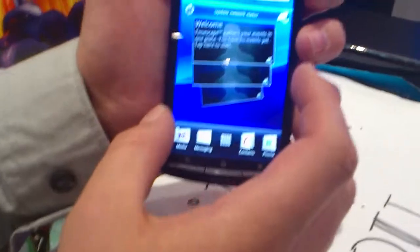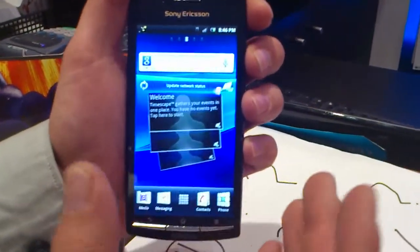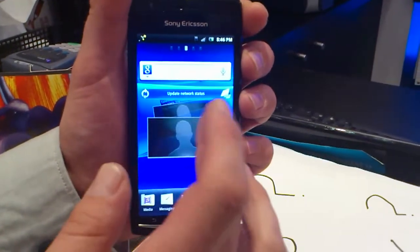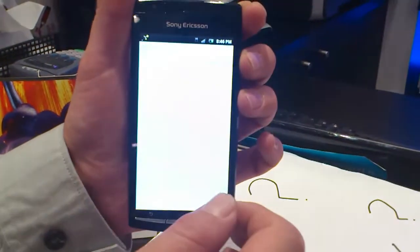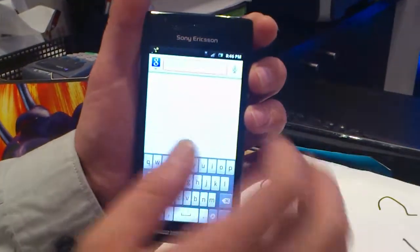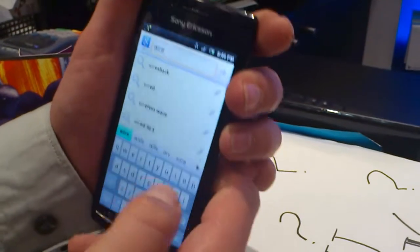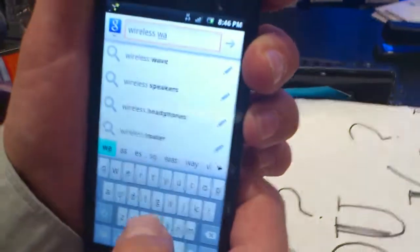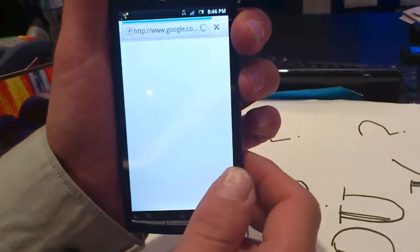So this is Timescape. Basically it gathers your events and everything in this one little section of the phone. You can also have your messages saved or your calendar events, everything like that. You also have a quick Google search if you need to look for anything. Let's say I need to look for wireless wave. Right here, I'll press go and it'll start looking for me right away.